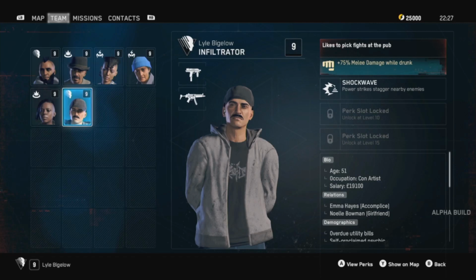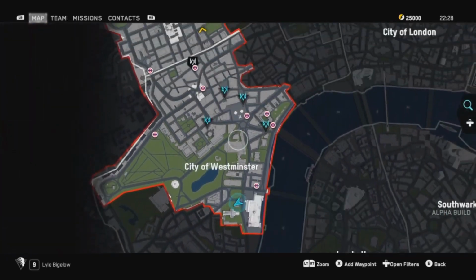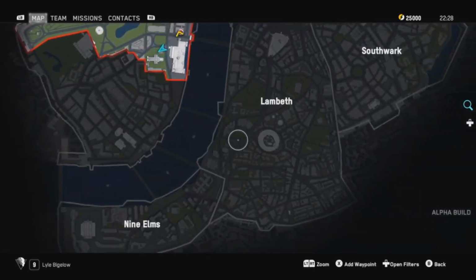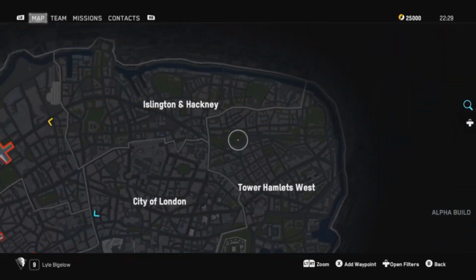Cool. Let's dig back in. I know we're anxious to get back into the gameplay. Yeah, we're going to get back into the game. We're going to be heading all the way up to the top of the map there, Camden Market. While we're here, we'll take a little bit of time to peruse around and see what's going on.